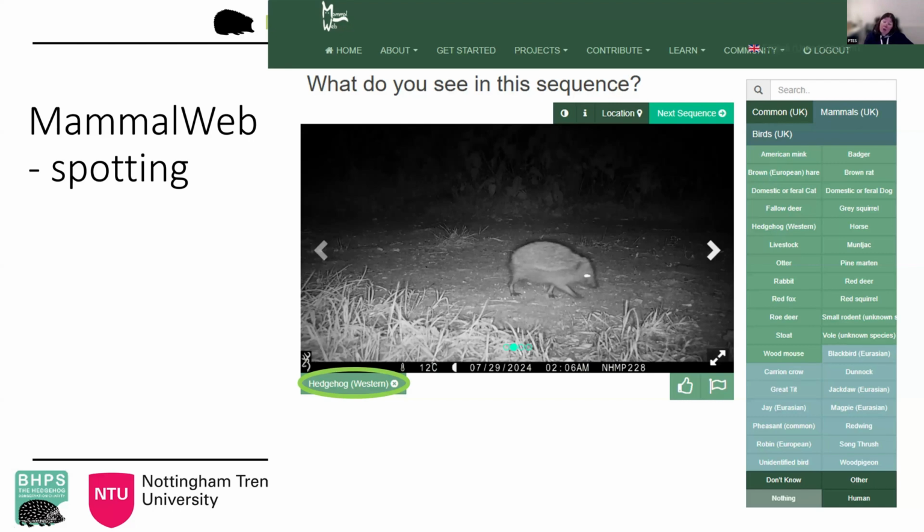What's the other thing to say? So in the list here, these are your common mammals that you're likely to see. And then down here, we've got common birds that you may see as well. If you click on mammals, you get a much wider list of other species. And similarly, if you click on birds, you get less common bird species.